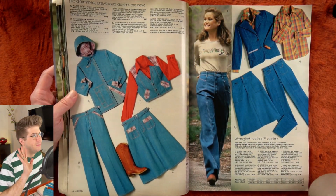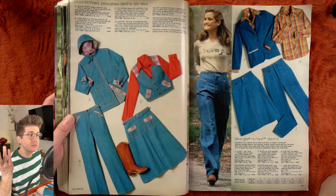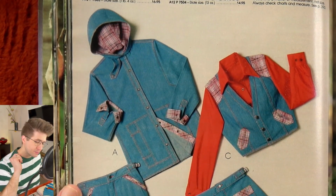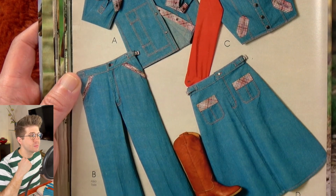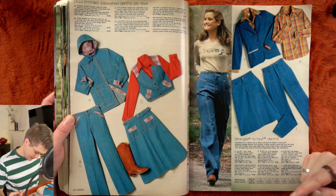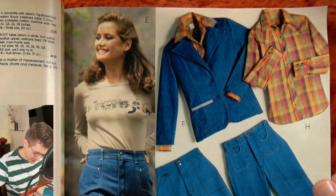Something about the blues and the oranges coming together is really special. So it's this beautiful, mid-tone but very vibrant denim, and it has all of this sweet little plaid trim everywhere, and the stitching is red, which is beautiful. It's like a bright orange poppy red. Little cowboy boot, and here we go, grooving down the street with our big jeans and a little denim jacket too, in this beautiful plaid shirt. More orange.